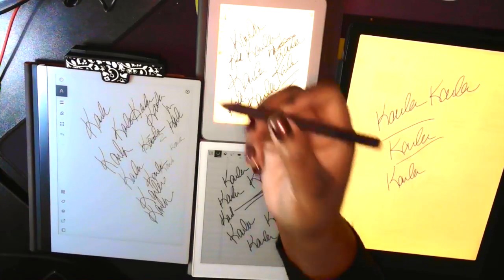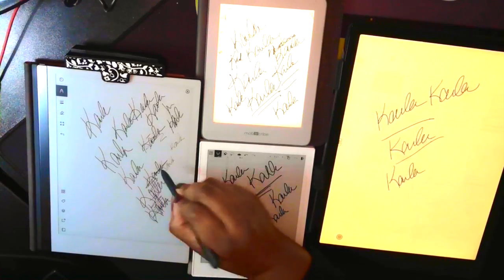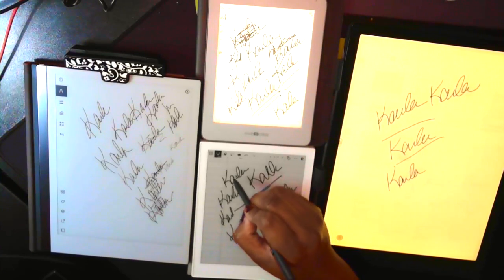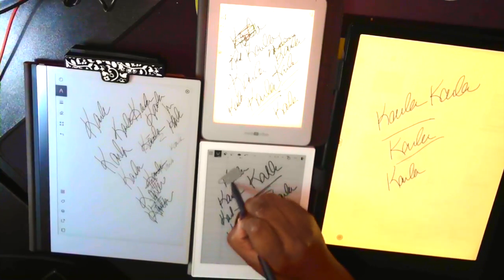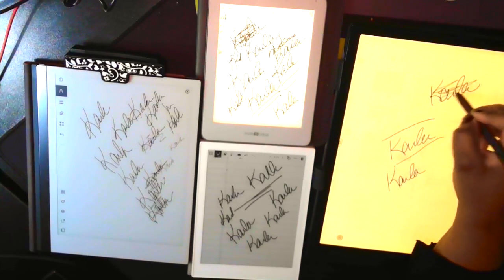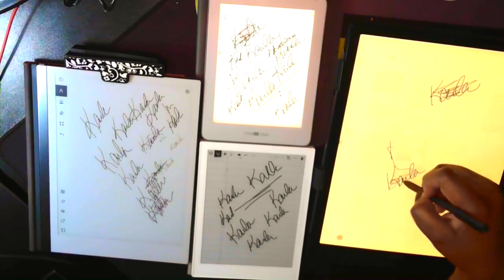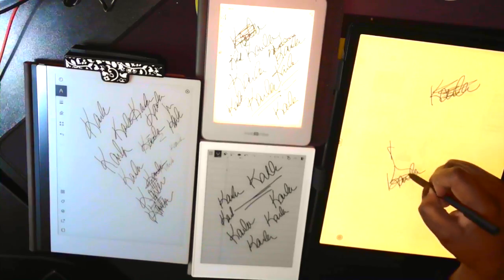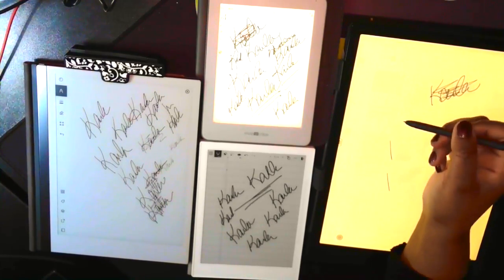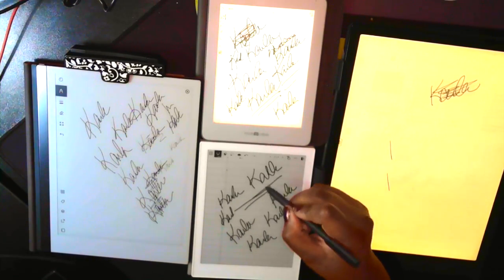Okay, let's see the eraser function. I'm going to hold it down. Let's see if it works. Does not work on the reMarkable. Does not work on the Moby Scribe. Works on the Supernote. And obviously, it works on the thing if I hold it down properly, right? I keep releasing it. But so the eraser function works. And I did not know this, but it actually works on the Supernote.